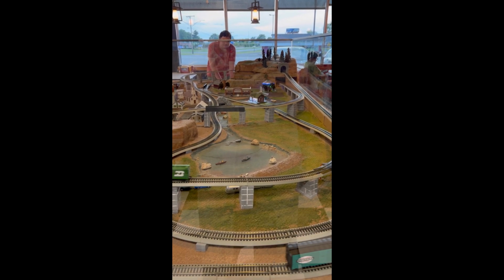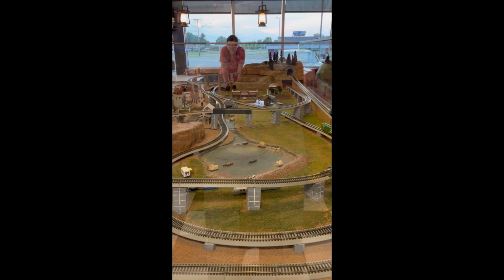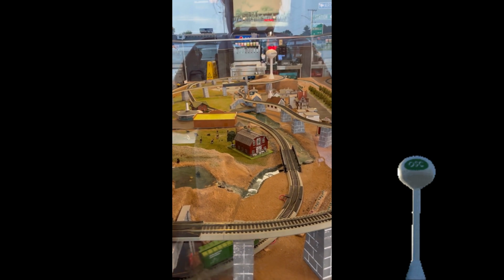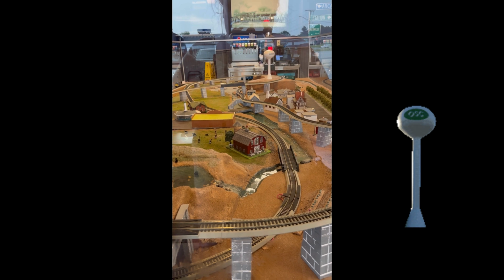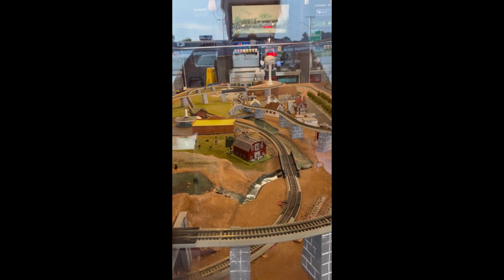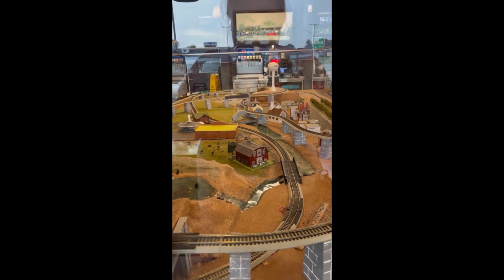My favorite details included the UFO that lit up, the water tower that lights up, and watching the trains just go around the track. This reminds me of days where my grandfather and I would play with model trains. I could have stayed and played with these trains all day because I've just had so much fun going around to different sides of the table, pushing buttons, and seeing which track ran next. Definitely had a lot of fun here.